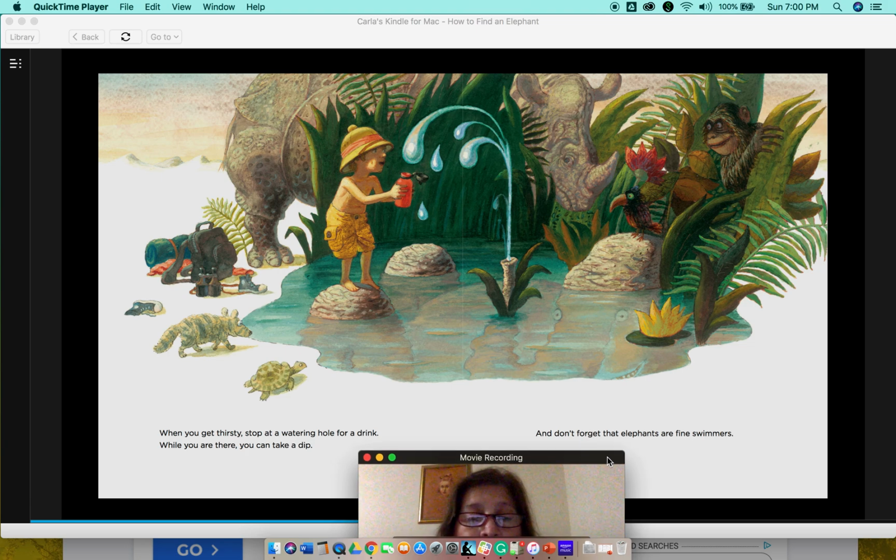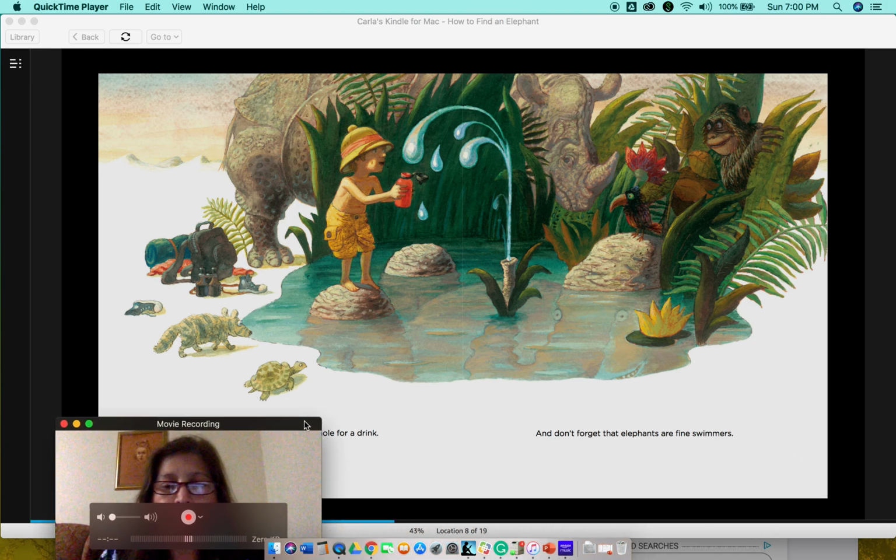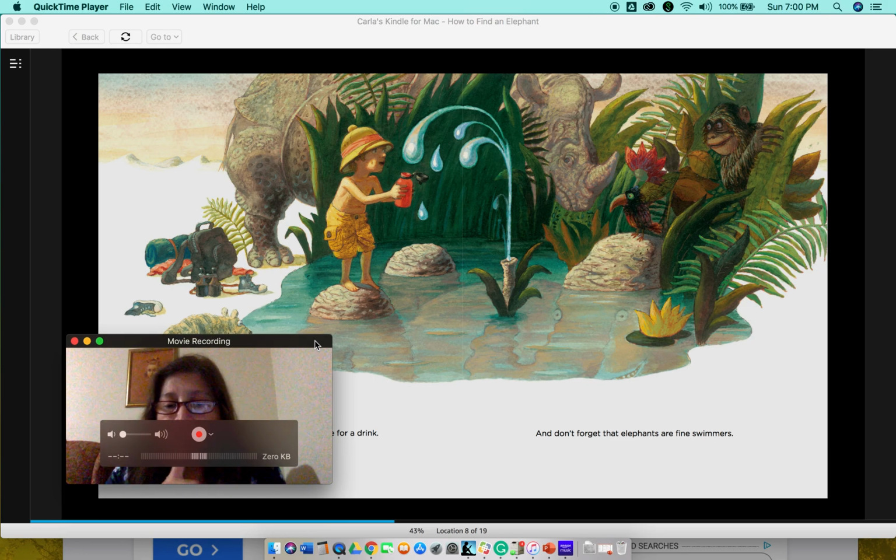When you get thirsty, stop at a watering hole for a drink. While you are there, you can take a dip. And don't forget that elephants are fine swimmers.